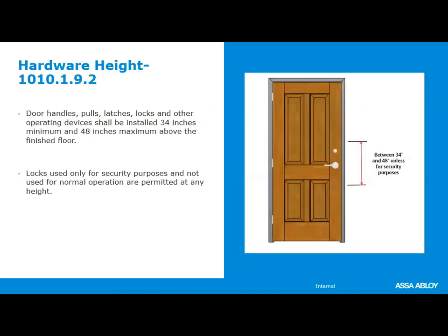Door handles, pulls, latches, locks, and other operating devices shall be installed 34 inches minimum, 48 inches maximum above the finished floor. This matches what ADA says. So again, it's nice when two codes or a code and a law match each other, then there is no conflict. There's also this exception if the lock is used for security purposes only and not used for normal operation, they're permitted to be at any height.